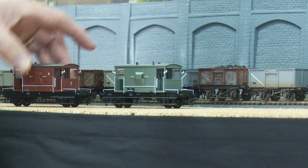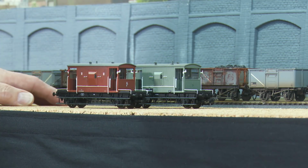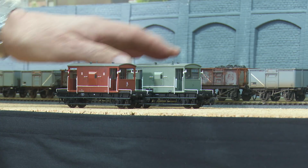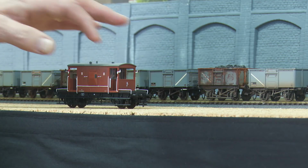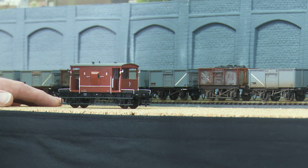And similarly, 20-ton guards vans, not fitted with brakes, fitted with brakes. Either would go on the back of this train because it's an unfitted train. But if all these were bauxite in colour, you don't need this beast, you need this one, because this one has the braking ability triggered by the locomotive's vacuum brake system. Hopefully this is starting to make sense.